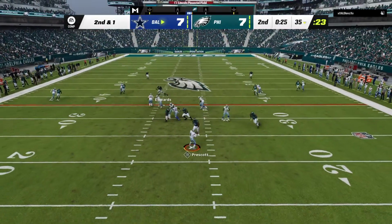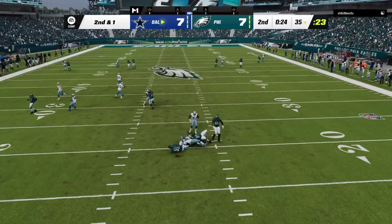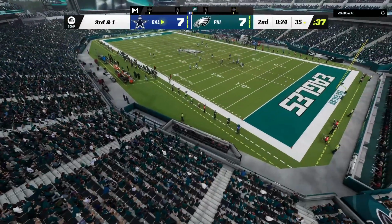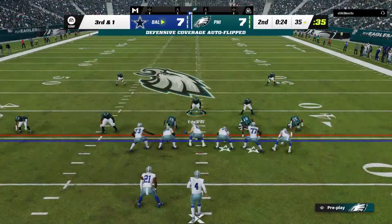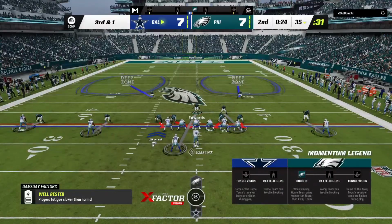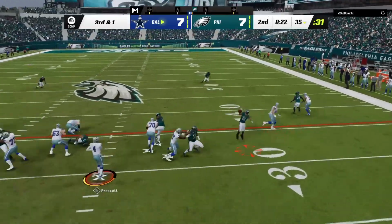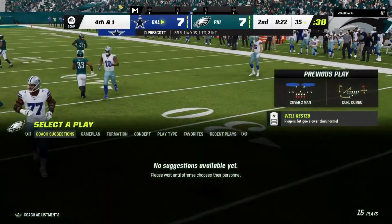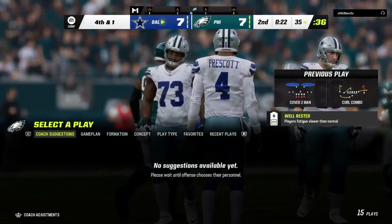Here's Prescott. A hit as he throws there, incomplete. There's an incompletion, and the struggles through the air continue because so far their lack of passing production has led to a lack of points. And tight coverage there. It's knocked away, incomplete. They've got on the defense there on 3rd down.